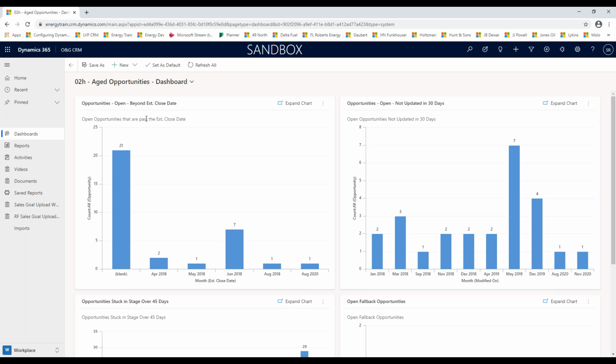How many opportunities are out there with a bad estimated close date? How many opportunities are out there that haven't been updated in at least 30 days? You want these charts to be blank. If they're not, you can drill into the data and find out who the culprits are, and focus on getting this cleaned up and changing behaviors.